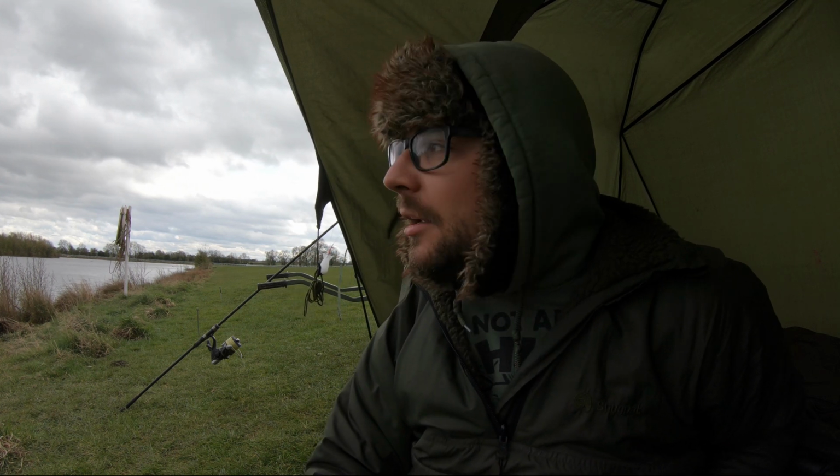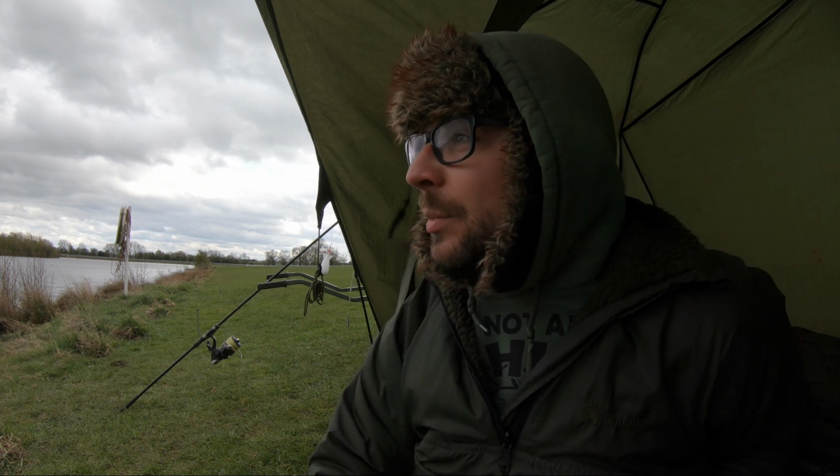Okay, it's just gone about 5, and since we last spoke, which was about 8:30, absolutely nothing has happened apart from the wind has been really strong, up to 40-mile-an-hour gusts, it said on the weather app. But from now onwards, it should be getting a little bit stiller.